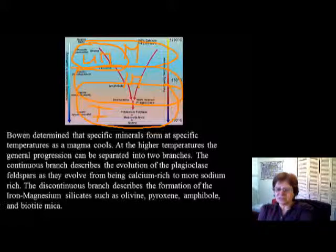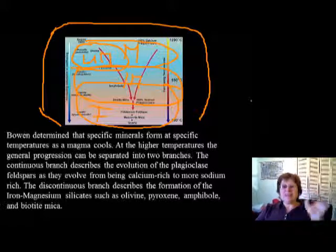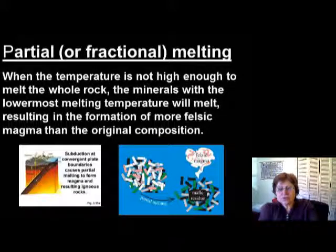See, if you learn the Bowen reaction series with the minerals on it, and you learn the group names and everything, you're good to go. So it's okay if you just memorize this right here, this table. You don't have to do the one I just did, but either way, it's good. So as you see, basically, this will explain every igneous rock, but it does not explain how the different magmas form. So now that we went through the different magma types, before we go where the magmas form, we still have to understand the so-called partial or fractional melting.